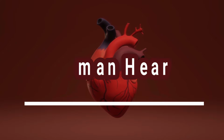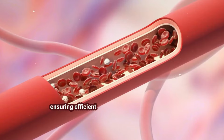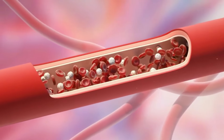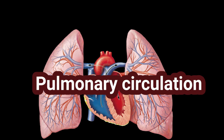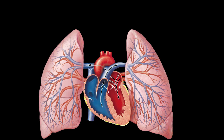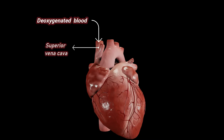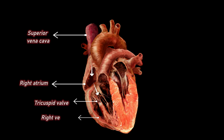The human heart operates on a double circulation system, ensuring efficient oxygenation of blood and delivery of nutrients throughout the body. Let's begin with pulmonary circulation, the first part of the double circulation system. The deoxygenated blood returns to the heart from the body's tissues through the superior and inferior vena cava, entering the right atrium. From the right atrium, blood flows through the tricuspid valve into the right ventricle.